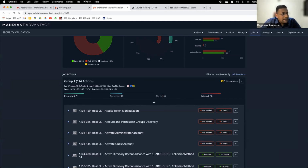Because if the alert is not generated, the chance of an analyst taking a look at the SIEM or any event management platform is almost slim to none. So we need the alert to be triggered as well. All these are examples of how validation can be used to fine tune the security controls we have. Okay, so let me switch back to the presentation slide.